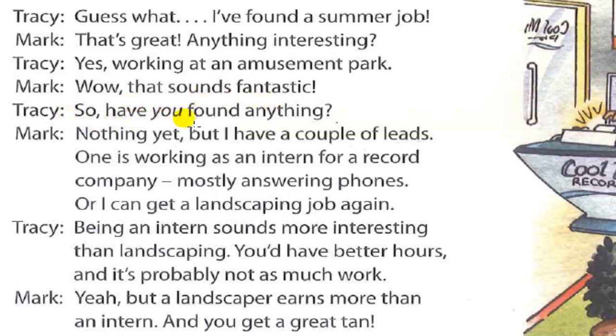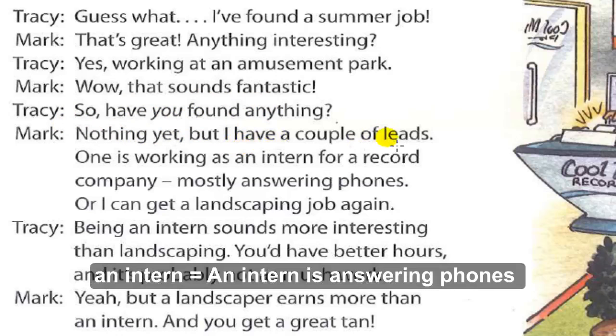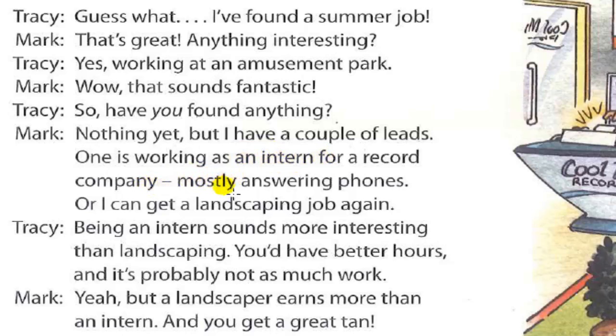So, have you found anything? Nothing yet, but I have a couple of leads. One is working as an intern for a record company, to work as an employee for a record company. Mostly answering phones. So he's going to work as an employee in the company to answer phones. This is of course indoors, inside the company.